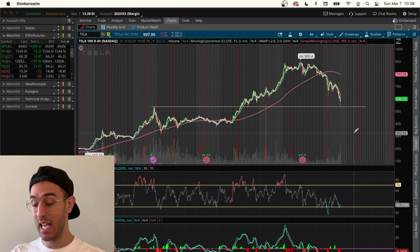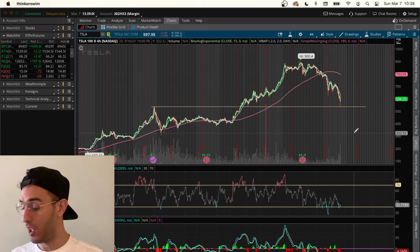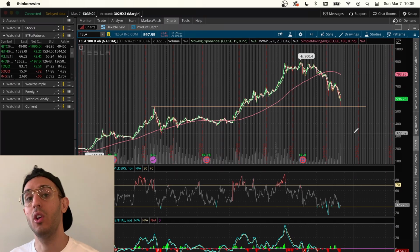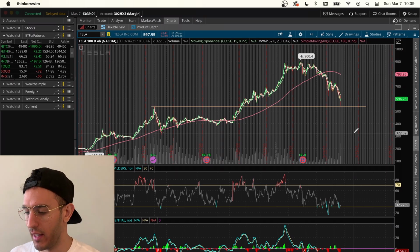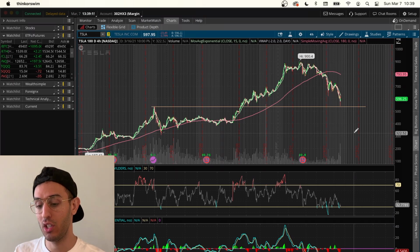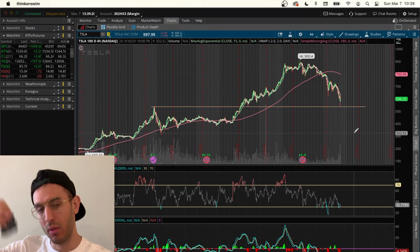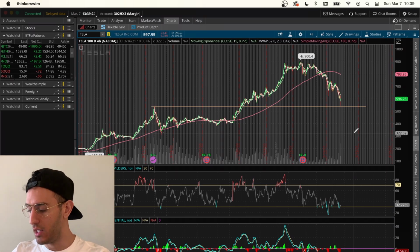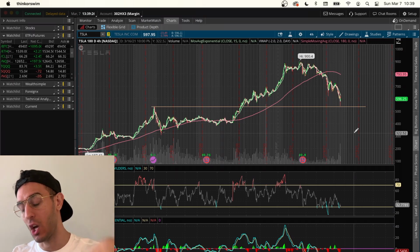A great example is oil. When oil was dipping as the pandemic hit, a lot of my friends were saying, oh man, it's so low right now, it can never go lower. Well, it went to negative $37. Who would have expected that? So we don't know when the bottom of the dip is, but we can prepare ourselves and try to recognize signs of this absolute bottom, because we want to buy at a good deal. We don't want to jump the gun. We have time. Patience is on our side.